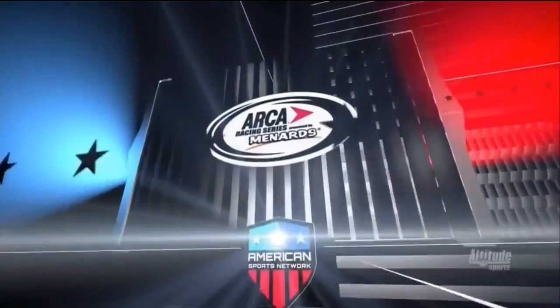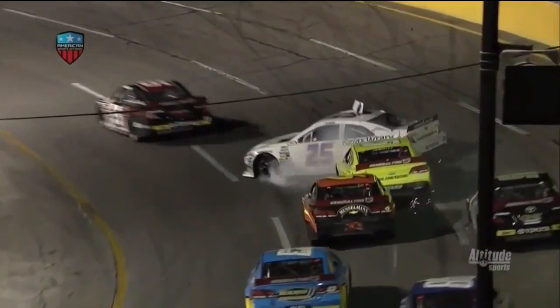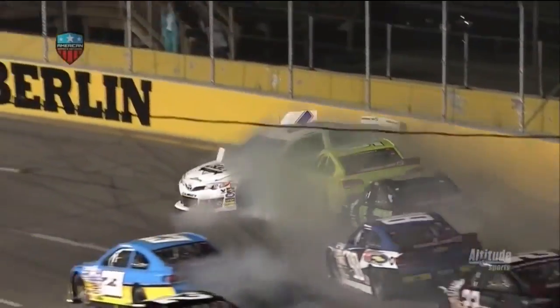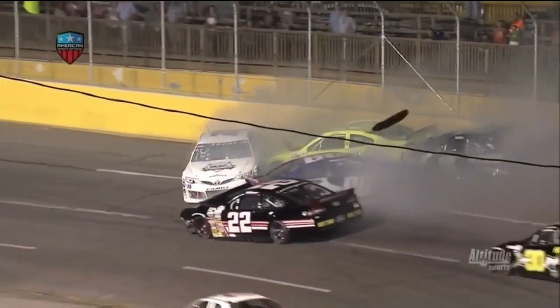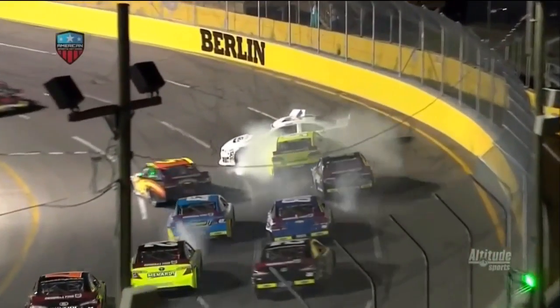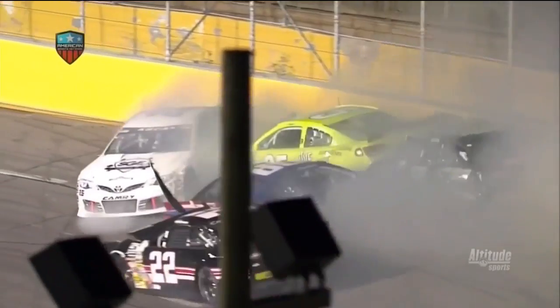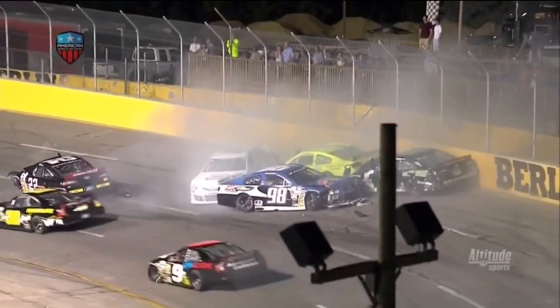Oh, the 5th. Not sure if that had anything to do with it, but here goes Hester. Oh no, it's contact. Townley went right through the corner there. Yeah, John West plowed in there. Looks like that's what got the 25 of Hessert sideways. He rolls up in there, and look, Landon Huffman is on the high side and absolutely nowhere to go. The 22 of Weatherman, it appears, pushes the 98 into the pile.